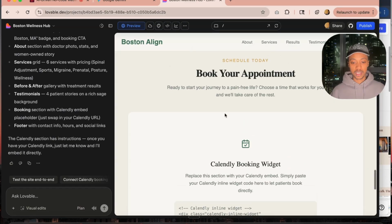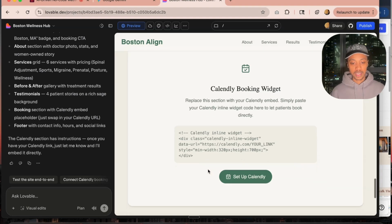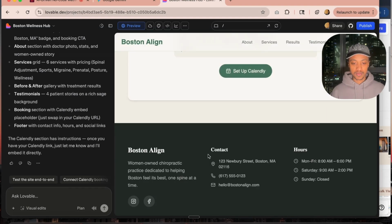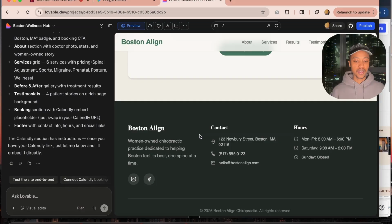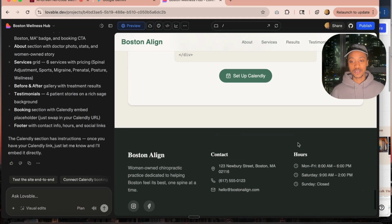You can literally just copy paste your Calendly link or whatever CRM or booking software you use. You can select the link and drop it in the chat, and it's going to directly embed it on your website. After that, we also have the contact section, which includes the address, the phone number, email, and working hours. So in 3 minutes, we've been able to build a whole website.